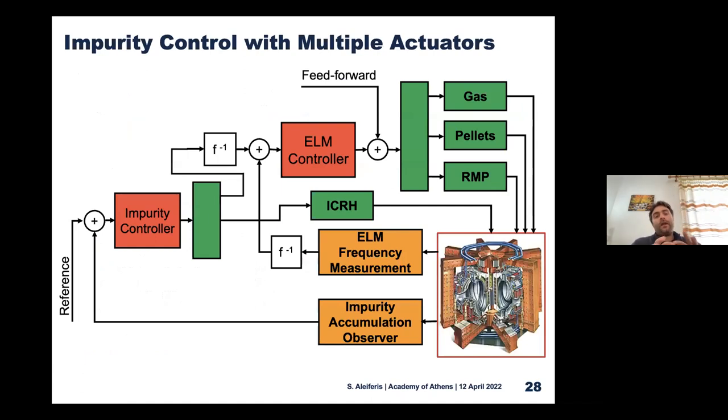So if we take everything that we have developed so far and put it all together, we see that we can end up with fairly complicated systems. And this exercise can be continued until we have really, really complicated networks of controllers. Because if we build an impurity controller, we can use ICRH, which is the heating scheme, as an actuator. But we can also use the ELM frequency as an actuator. But the ELM frequency is a controller of its own that uses different actuators as well. So we see that fairly quickly, this can be a very complicated problem.